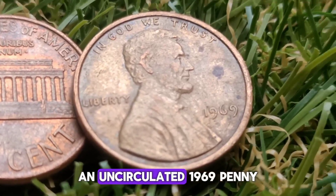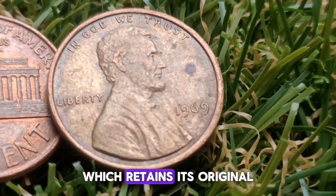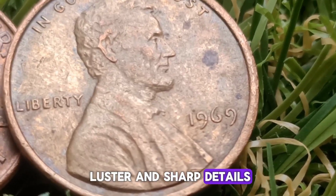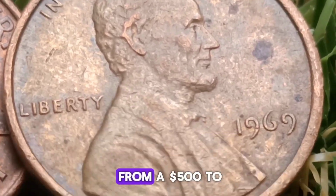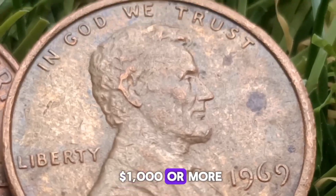An uncirculated 1969 penny, which retains its original luster and sharp details, can be more valuable. Depending on the grade, these coins can range from $500 to $1,000 or more.